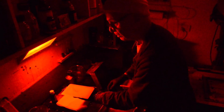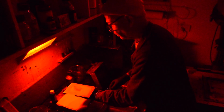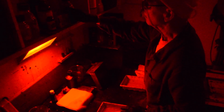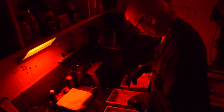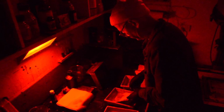Now maybe you can see that. There's the image coming up. 15 seconds. We're going to dump that straight into the water there. Turn that off. Straight into the water. We'll do that a couple of bars. We're going to keep that going.